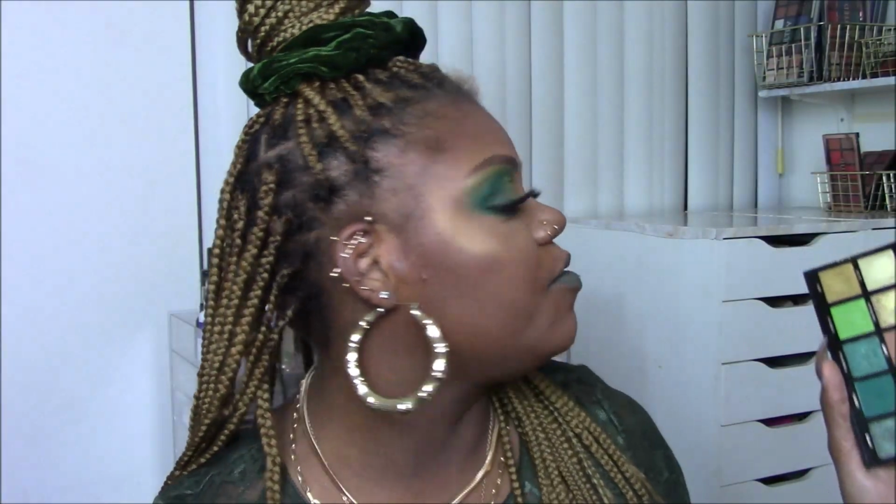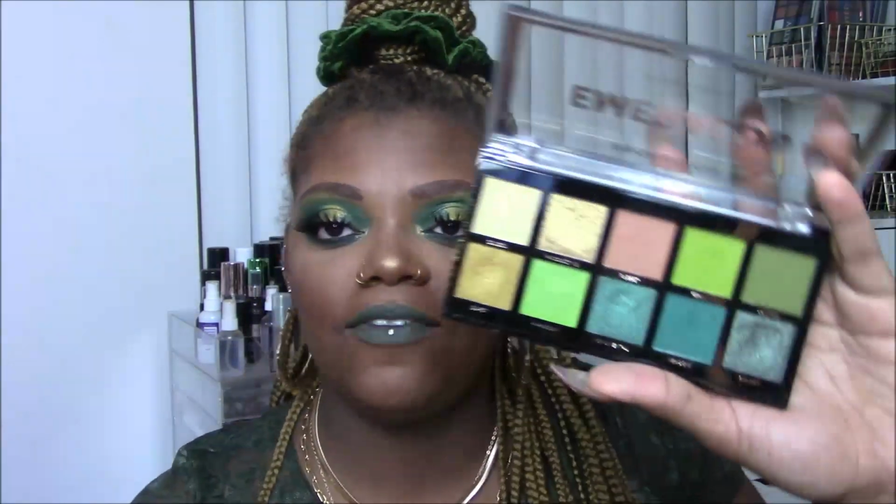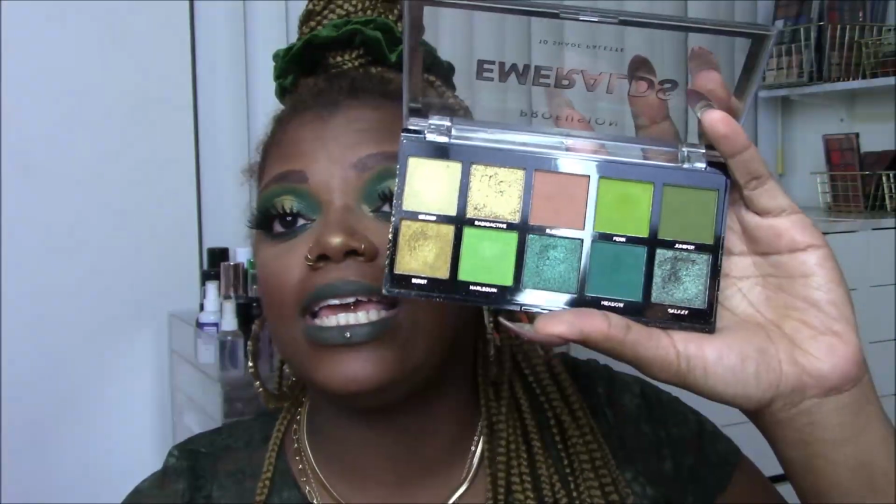And I will say, their small monochromatic palettes are really cute. They're not all monochromatic, but they have monochromatic palettes and then just 10-pan themed palettes. And I do recommend you checking them out because for $5 you cannot beat it. But this one definitely blew me out of the water. It is by far the best value, and it hangs with all of my other high-end palettes. I mean, look at this look. You would never know.